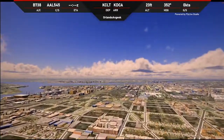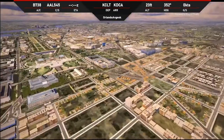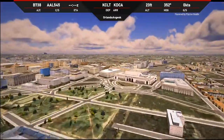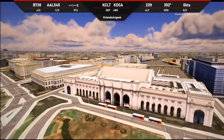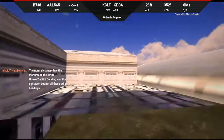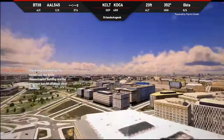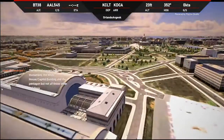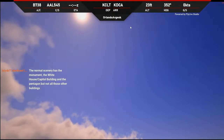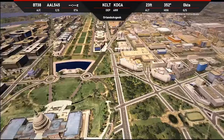So the White House is somewhere in here downtown. There's the Capitol. There's the White House. Yes. Is this the White House? I think it's at the, no, it's not. I was mistaken. It does kind of look like it though from far away. Yeah, the normal scenery has a couple of them. It's just not the same level of detail though, you know what I mean?